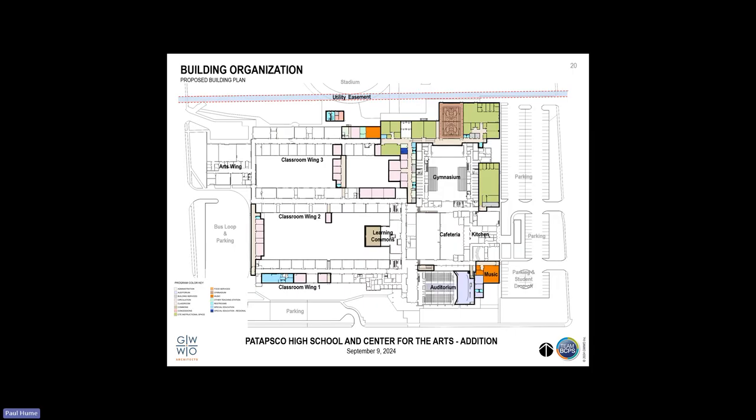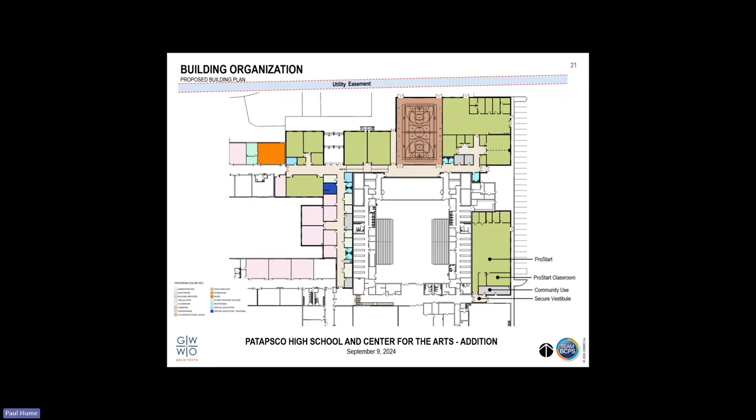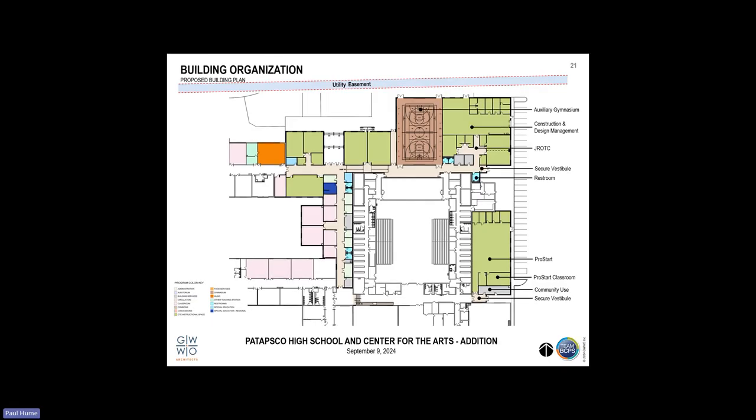Stepping back even a little bit further in terms of the functions of the space, you can see we've started to color code the additions that we're doing, and I'm going to walk you through what that is. Starting with ProStart, we have a new ProStart lab with a classroom. That community use space I mentioned is located next to a secure vestibule, again, thinking about safety for the kids and the occupants. Heading to the north, we have our new JROTC suite, which will replace the trailer. Construction and design management, as well as the auxiliary gymnasium.